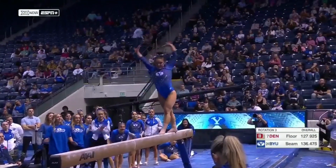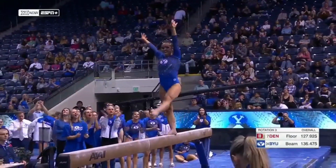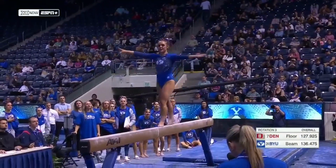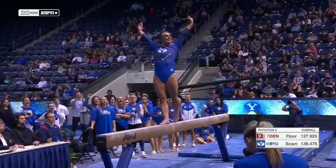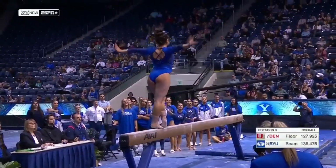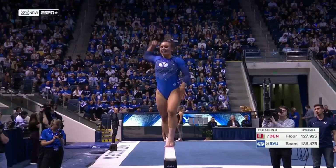This is such a big series for Elise. How fluid are those connections? Gorgeous. So your beam routine technically starts out of a 9.4. You have to do difficult moves in order to raise your start value to a 10.0. That series we just saw Elise do is worth five tenths of bonus all on its own.